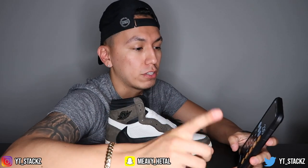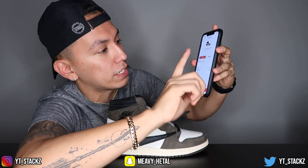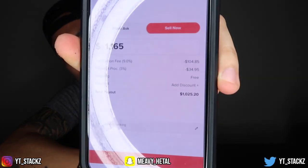The other two pairs aren't as good, but they still have value in them. Even if I sell it on their website, I still make profit, which I can sell for $1,165. You guys can't really see everything, but I'll show you guys towards the end. If I hit sell now, I can sell it for $1,025. So $1,025 minus the $965, I made $60 in 2 weeks. I mean, that's not bad, but these sneakers are gonna go up in value more than that.